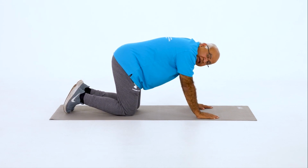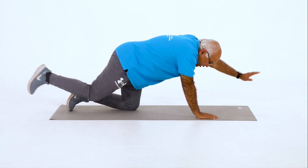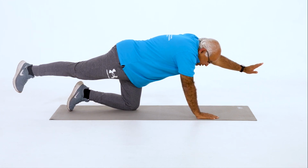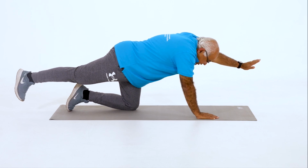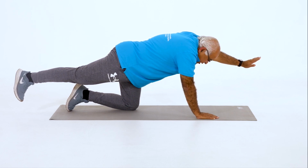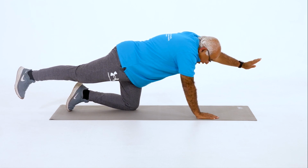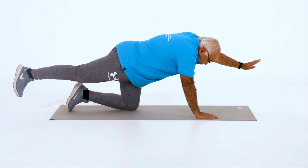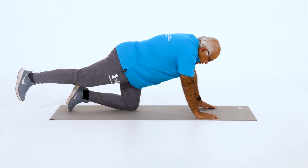And now we can swap the sides. So the left arm and the right leg. So I'm going to do that in this quadruped position. Left arm forward, right leg backwards, all in a straight line. The left arm, the trunk, and the right leg in a straight line. 10, 9, 8, 7, 6, 5, 4, 3, 2, 1. Relax and down.